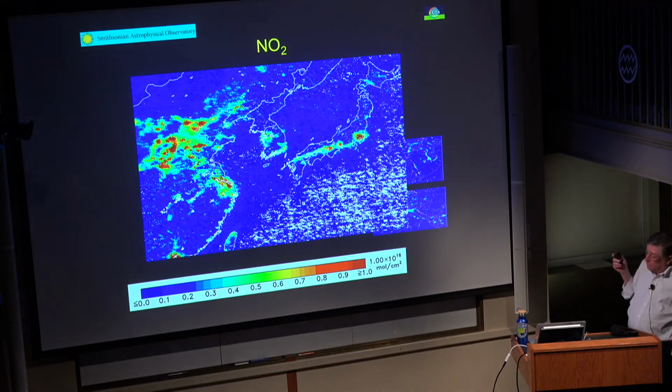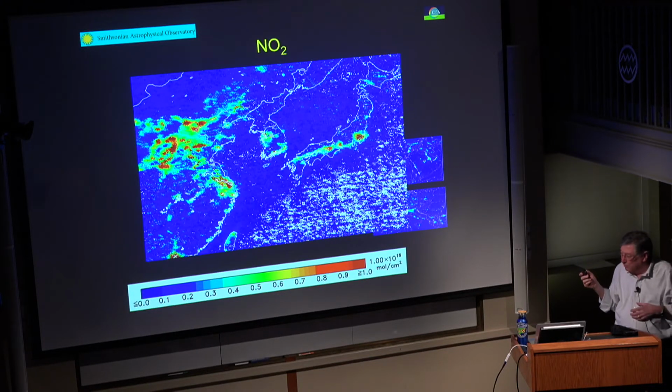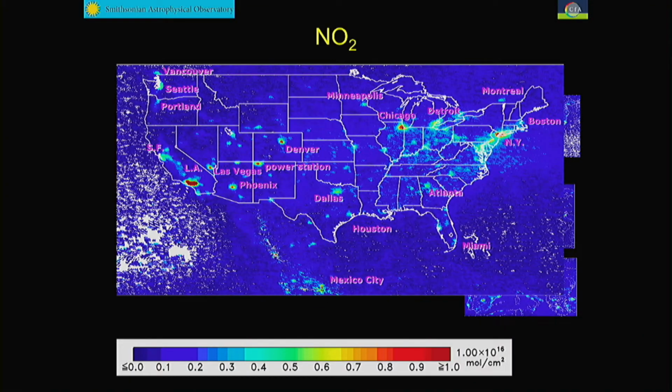Now, China is pretty bad, Japan can be pretty bad, but if you want to take a vacation somewhere where the air is fresh and clean, then you could go here. Because there's very little industry, very little pollution, unless it comes in from China. And then us, of course, again, and we already pointed out that LA is a major issue.